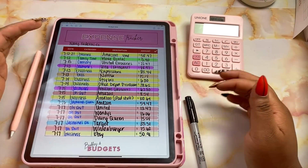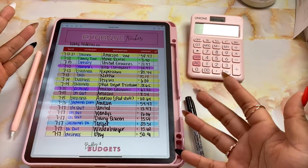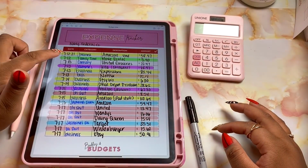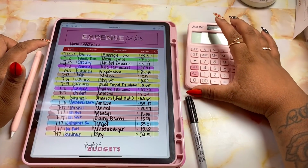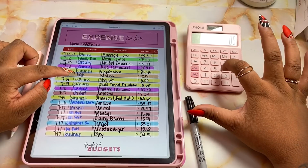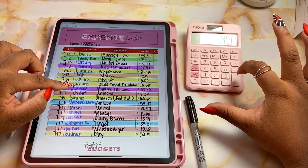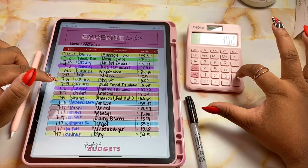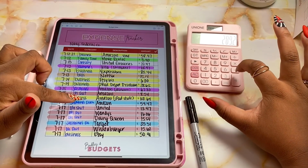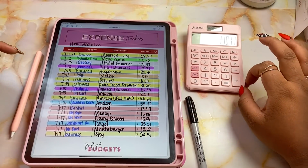So I went ahead and gone in and categorized all the expenses. So now I just need to add them up and pull them from each sinking fund. First up, let's go ahead and do our business expenses. And that comes out to $58.47, $85.44, $6, $38.65, $164, and $50.91.